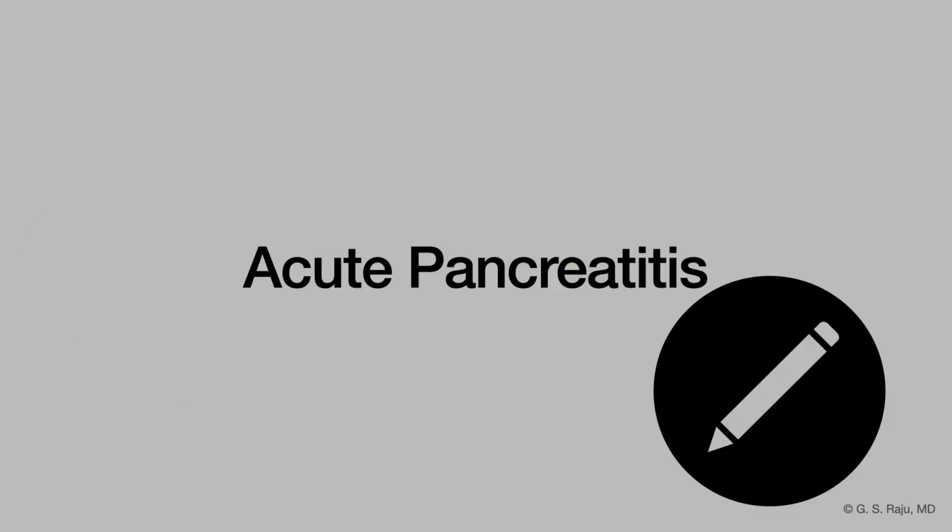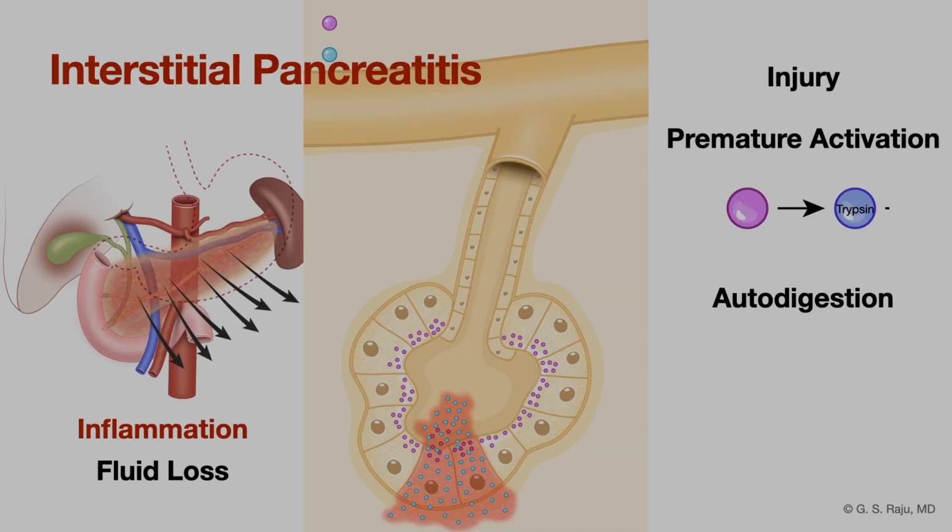Acute pancreatitis. When you see a patient, first thing is you have to see, is there necrosis or no necrosis? When there is no necrosis, it is known as interstitial pancreatitis, characterized by inflammation and some amount of peripancreatic fluid loss. And these patients may or may not have systemic inflammatory response, and they do not have organ failure, they do not have necrosis, and they are likely to recover much faster.